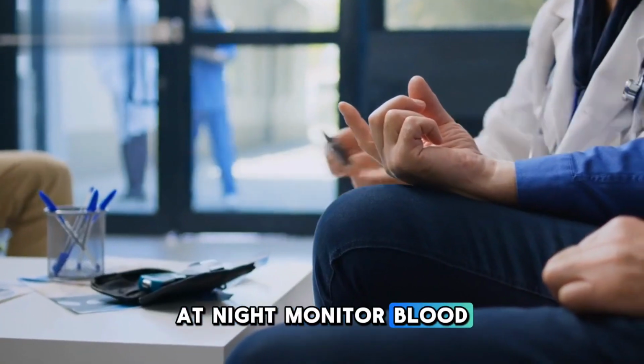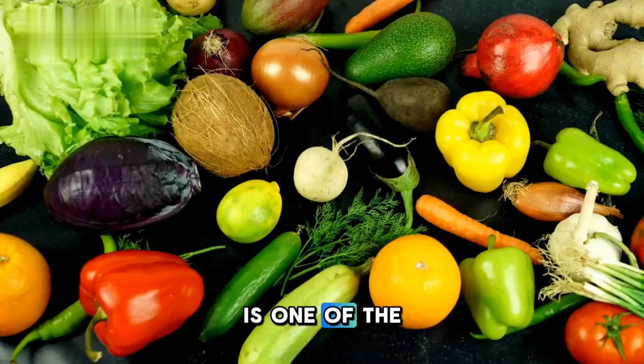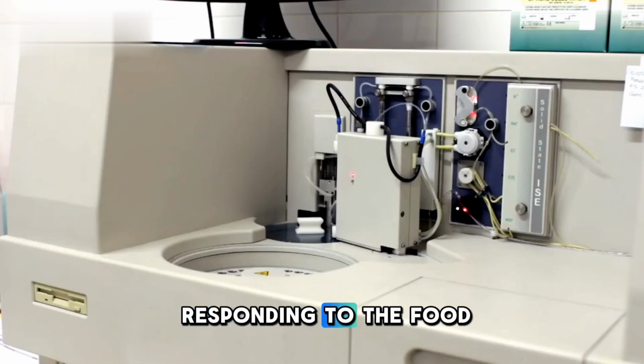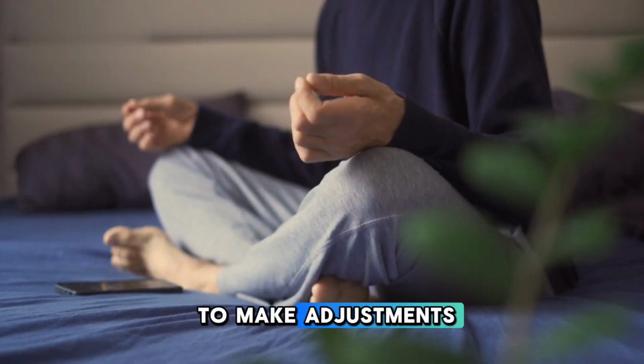Monitor blood sugar levels. Monitoring your blood sugar levels before bed is one of the most important habits for managing diabetes. Checking your blood sugar not only gives you insight into how your body is responding to the food, exercise, and medication from that day, but it also allows you to make adjustments before heading to sleep.